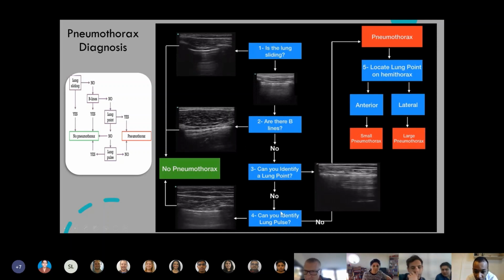If you can't see a lung point, what about a lung pulse? I know many may have not heard of a lung pulse. It's not an easy sign to see, but basically it's when the pleura are pulsating back and forth because of the mediastinum, the contractility of the heart.